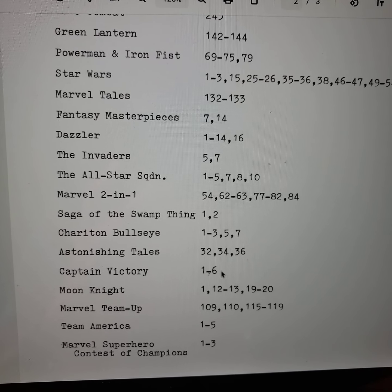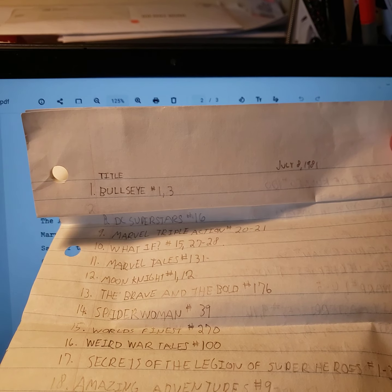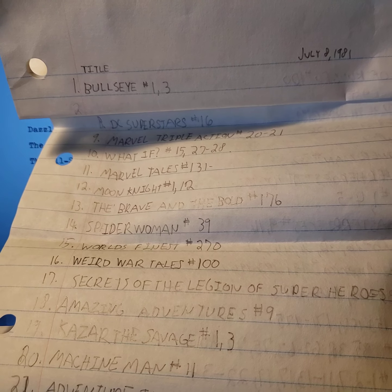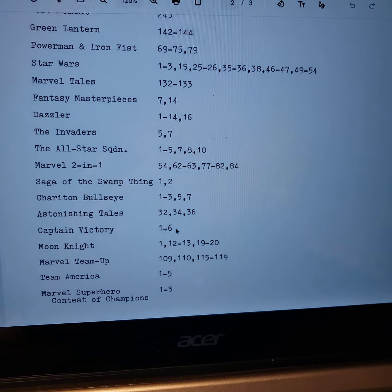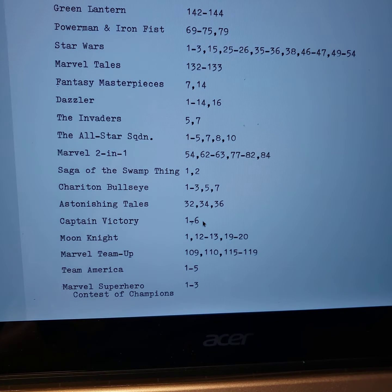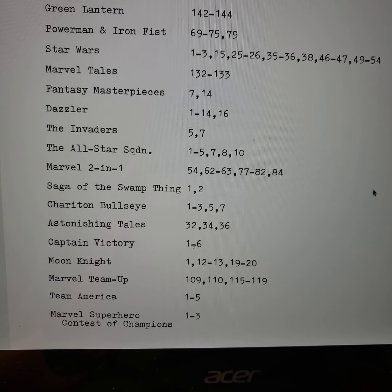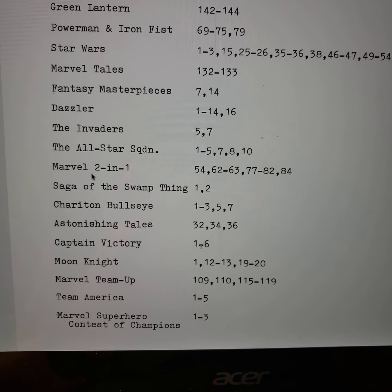I also realized I had a handwritten version of this as well, and it's got a few things here that aren't on this typed list, like Secrets of the Legion of Superheroes, Machine Man number 11. So I got to merge these lists, and this list was written July 8th of 1981. So yeah, I got to reconcile these lists, but really the only way to know what I have is to go through the 9 or 10 long boxes I have from the 80s and do a proper accounting of them. But this gives me a general idea of what I have in my vault, is what I call it.